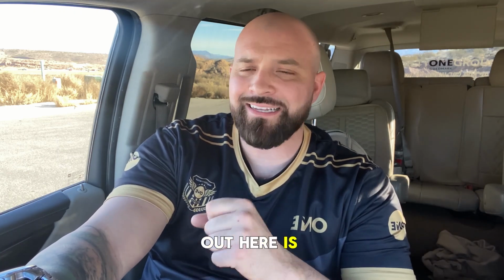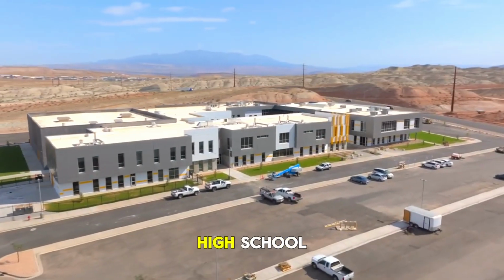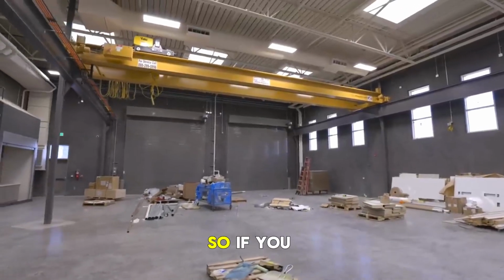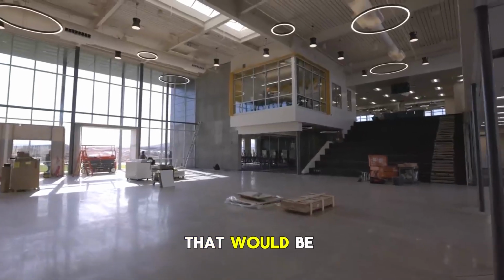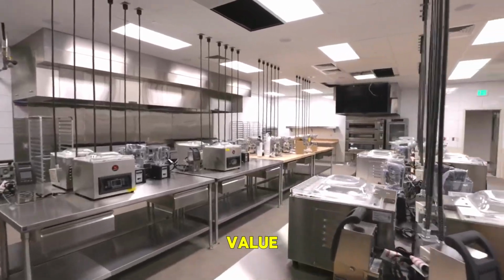The high school out here is Desert Hills High School, but they actually just built a career technical high school one exit down on River Road. It's the first high school like that in the entire state of Utah. So if you have children in high school age that really just want to hone in on a specific career, that would be an amazing high school for them to attend. And I think they can get a lot of value out of that as well.